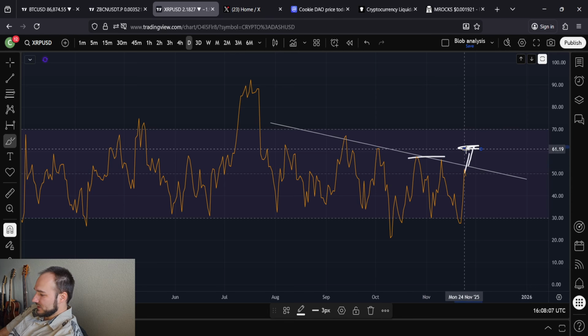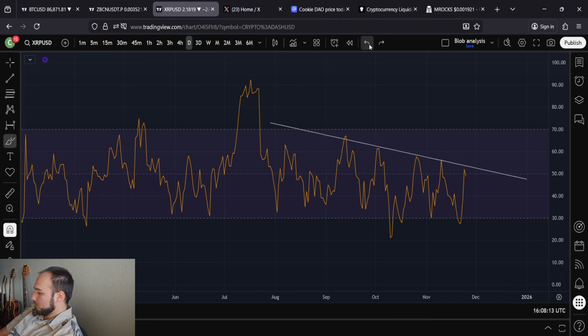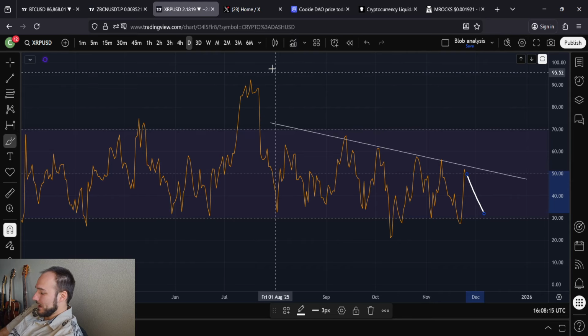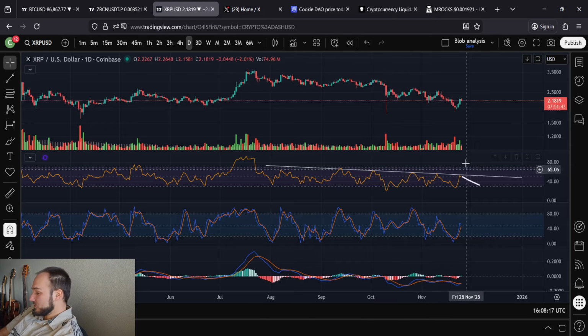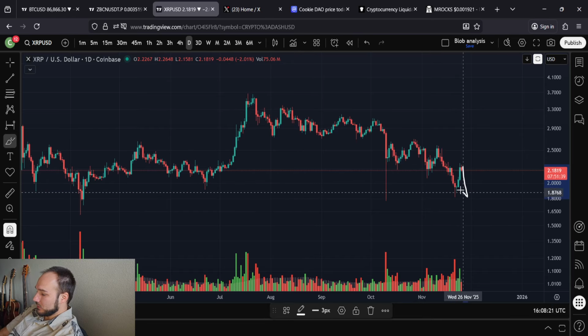We need to get above the 60. We need to get up into this bullish area of control, get into the overbought zone, stuff like that. Or do we just reject here like we have every other time? If we do reject here like we have every other time, it's completely possible that XRP does go lower, right?